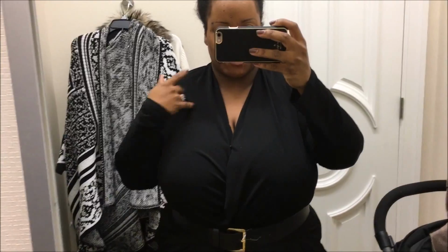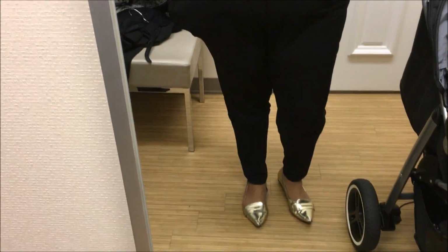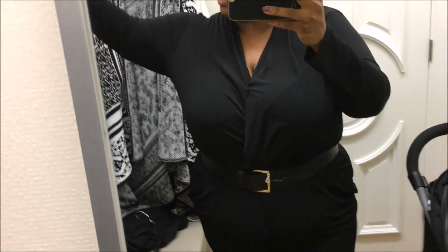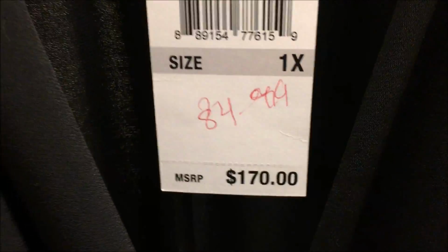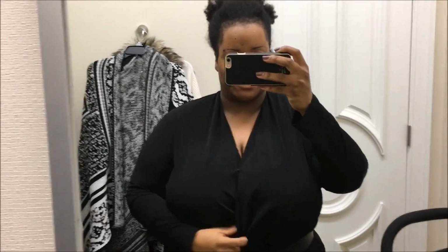Okay, guys, this is what I'm calling my Miami Nights outfit. This is a romper by Michael Kors. The price, I have another one here. I'm sorry for the rattles. It's Riley. I'm keeping her occupied. But let's see. I have another one here. It's $170 and $84.99. This one is a 1X. The 1X is a little too tight. You guys know I just had a baby 4 months ago, so mama's not into her 1Xs yet.